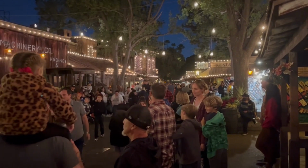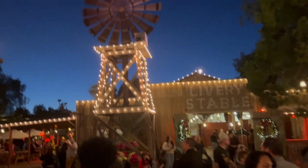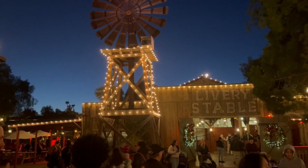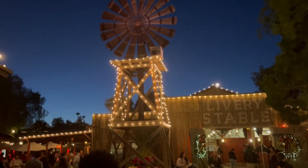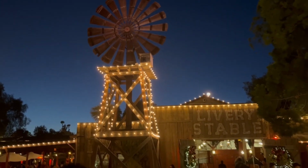Doug and I like this one. Julie likes this better, too. We like the West Coast Machinery Company over there. We like the grill. And what else do we like? Not you. We like the livery and the windmill. But we noticed something this year, Doug. What's going on? We have no lights on the blades. No lights on the blades this year, which is something that they used to do. So I don't know what's up with that, but yeah.